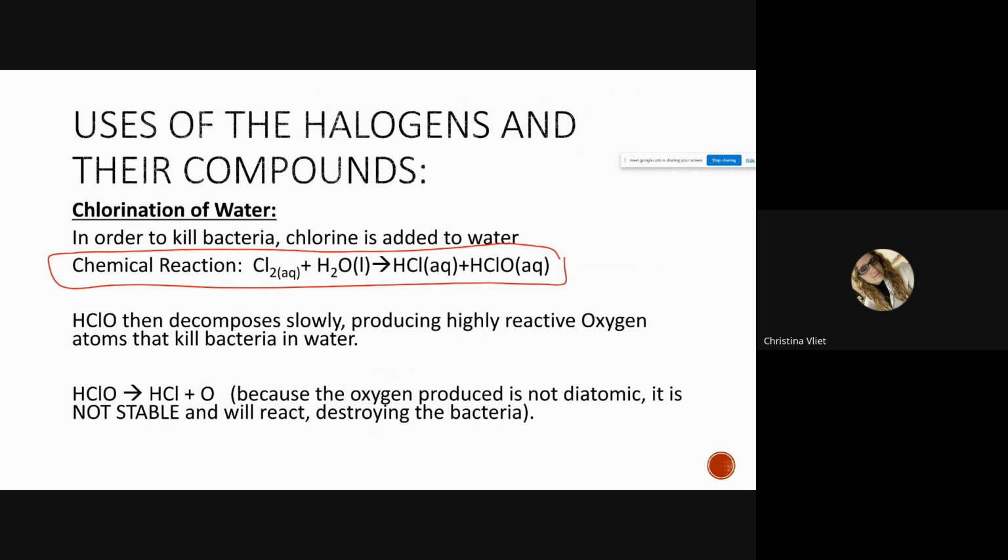My friend does this actually for a living. That's like his whole job. Because he goes and he cleans pools as his life. And he does this basically, he doesn't have to know the reaction by heart, but he knows he has to add the chlorine to the water.